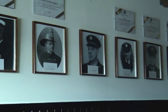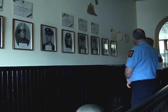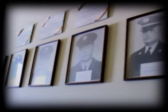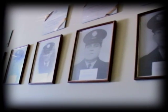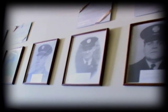Could you tell the audience about this hallway we have here, the pictures of these gentlemen on the wall? Frank, this is the walk of honor that we have. Since the inception of the Wilmington Fire Department on December 22nd, 1775, we've had 20 firefighters who have died in the line of duty. Six are volunteer and 14 career firefighters. So these are pictures of the career firefighters who have died in the line of duty.